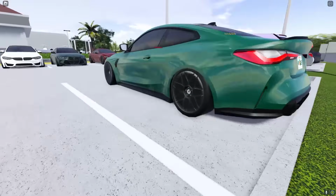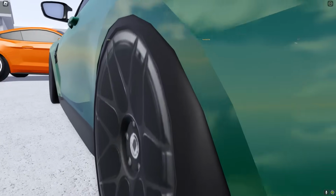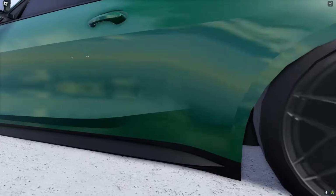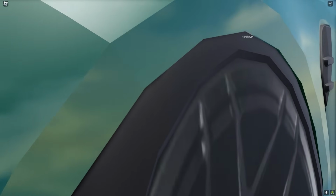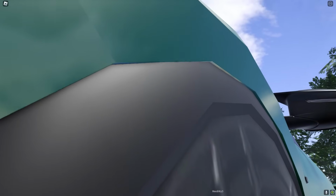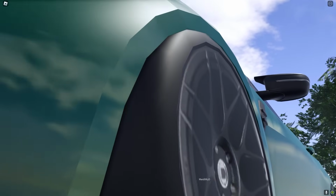Dude, I really like my M4. I'm really happy with how this thing turned out. If you guys pay attention to the fitment, it's literally perfect. Oh, god. Oh, I thought I was clipping a little bit. I got scared. Nah. The fitment is A1. It looks so close, but I promise you there's no clipping right there. As we could see, it is super close. That is insane, honestly. I honestly love this car, though.